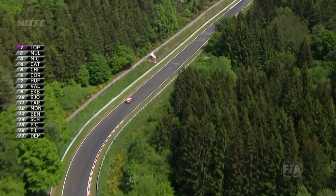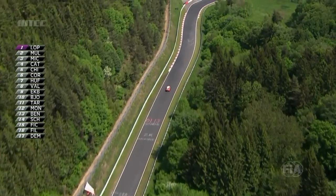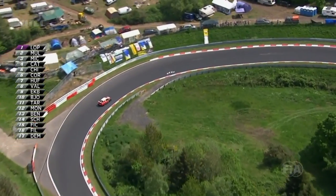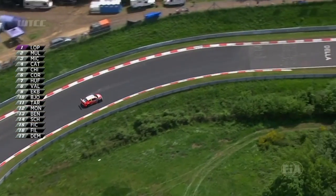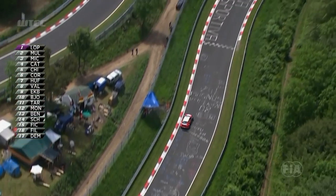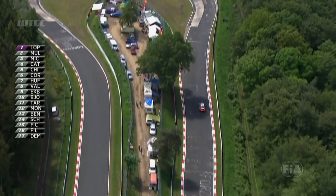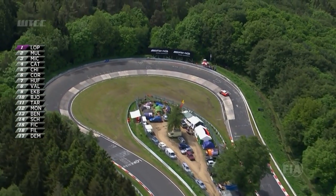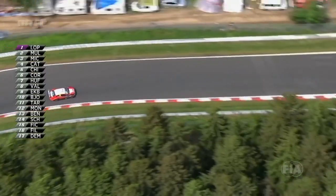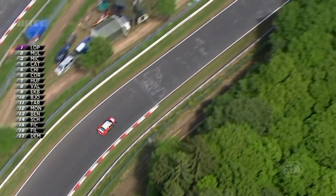And yet when you go back on board with the splitter cam and you see how close he is to the... And again, look how quick it is here. And it's this really tight right. Car drops away on the exit. Starts that roller coaster run down into the carousel. So that was tracking him all the way through Kesselchen. And then the right-hander before the Caracciola carousel up to Hohe-Acht.